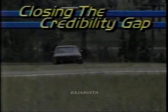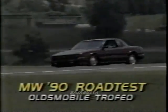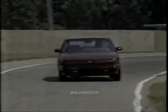The new name didn't cure the Toronado's truncated styling and overall mediocre driving experience. GM management knew that only a major overhaul would save the Toronado line. And that's where the 1990 Oldsmobile Trofeo becomes very creditable. Size, in case you haven't noticed, is creditable in cars once again. The Trofeo is more than a foot longer than last year, although the wheelbase remains at 108 inches.